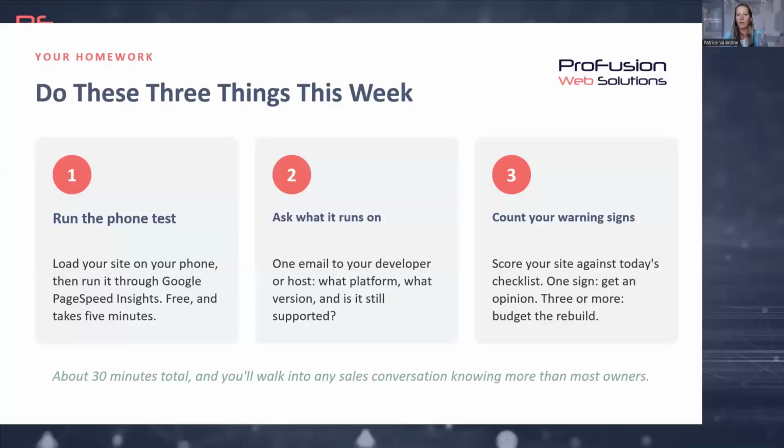Number 2 is figure out what your platform is, so what your website platform is. You can email your developer or your host to figure out what version, if you're on WordPress or whatever system you're using, figure out what you're on. Is it still supported? If your developer can't answer that, or gives a vague answer, that's also an answer for you to determine that maybe it's not updated, not supported, and things could be going wrong.